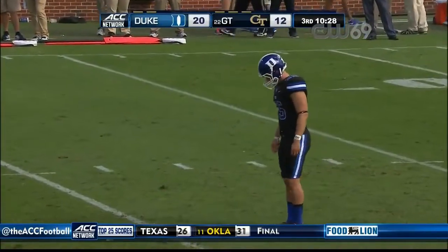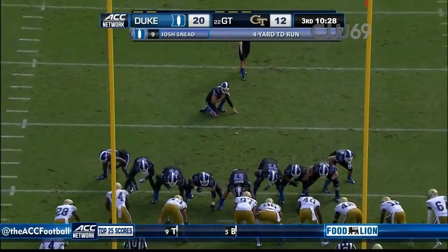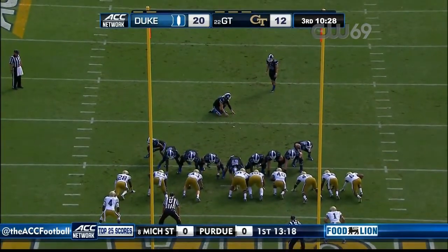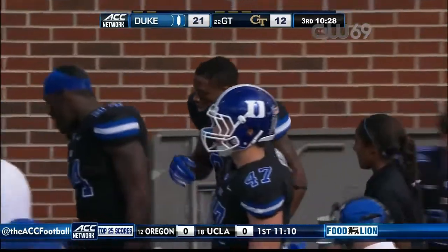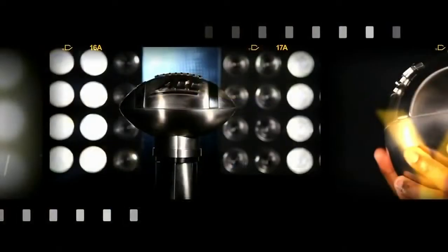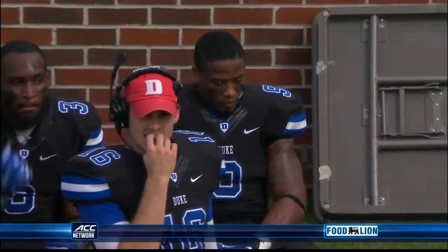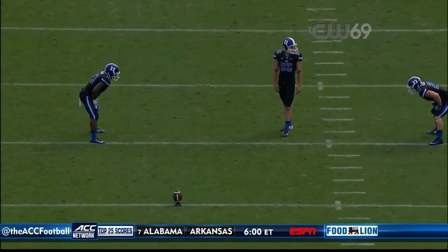Caught a little bit of a break in the fact that Wilson's knee was on the ground, and it was not a fumble at midfield, which would have given the ball back to Tech, and they cashed that in. So Ross Martin comes on to attempt the extra point. Good snap, good hold. And the kick is good. It started with the fumble. The Blue Devils with a takeaway. They turned it into a touchdown, 21-12. Well, the Duke Blue Devils, after getting that fumble, took it right down against the Yellow Jackets, jammed it right down their throats and got the touchdown.